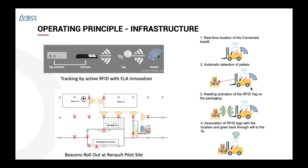The tags are installed all over the warehouse, and when the forklift passes nearby, the tags are activated thanks to this signal. Then the tag answers to a reader that is also installed on the forklift, but the tag answers with a high frequency system. We will go back in more detail after that on the difference between the two levels of frequency. But to make it simple, the forklift activates the tags, and then the forklift is able to geolocate itself depending on the tag's position. So Laurent, I'll let you continue with the presentation of the slide.